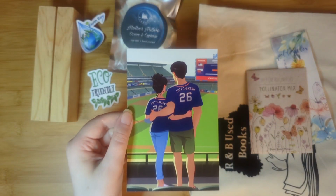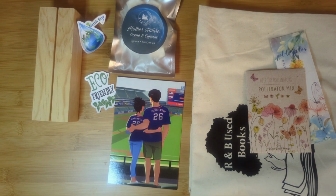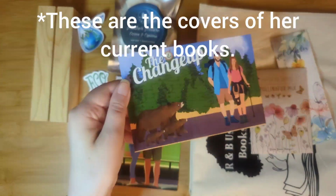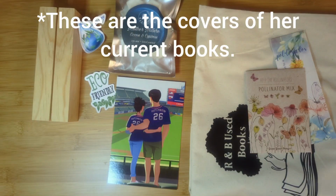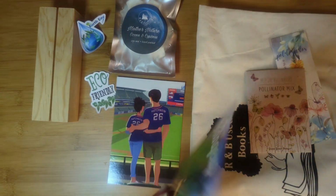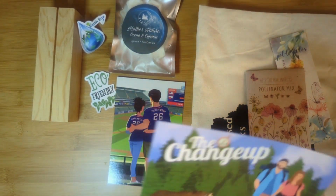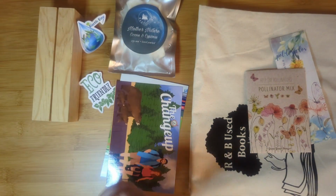We're thinking spring here. We've got a couple at a baseball game. That's a really nice art card. The change up. We've got a pair of hikers standing way too close to some bears, especially a mom and a cub. But that's a very nice piece of art. I do like that. Let me know in the comments below why it's called the change up. Maybe these are probably her books.